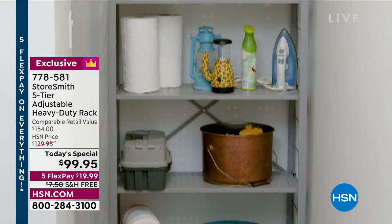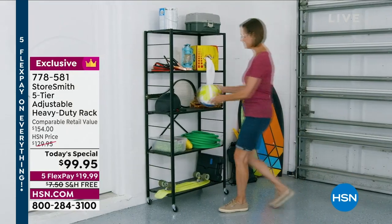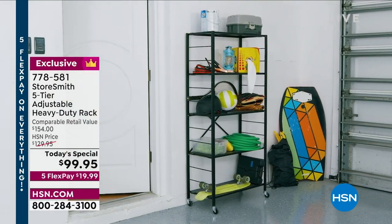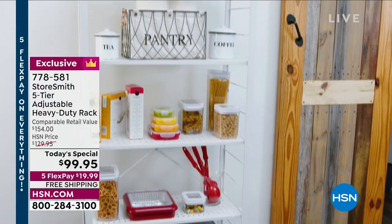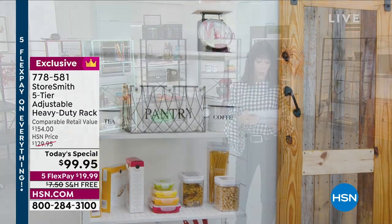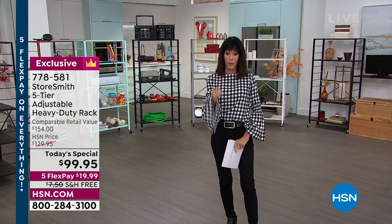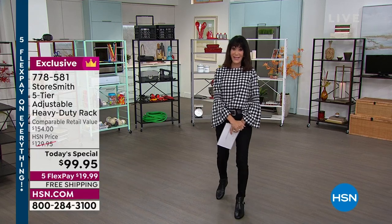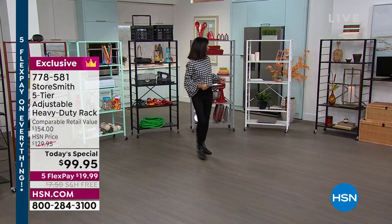Imagine the opportunity to be able to completely customize this shelf. You can move all of the different shelves around on the rack. You can use one, you can use two. They're all made out of an incredible powder-coated steel as well. The fact that you have the four wheels, so they're easy to maneuver around, and no matter what you want to store on top of this one, guess what? We are going to present it today with free shipping and handling, 5 FlexPay payments as well, $19.99 a payment.